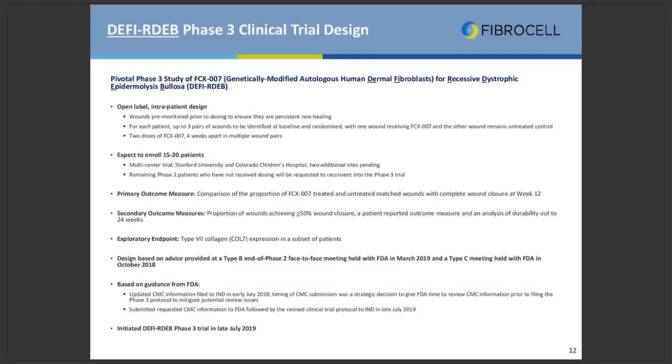So obviously, as our FDA negotiated primary endpoint. And then secondarily, we're going to be looking, as you've heard, at a number of different types of outcome measures, including 50% wound closure. We're going to be looking at patient-reported outcome measures and also durability up to 24 weeks. The collagen 7 expression will be done as an exploratory endpoint in a subset of the population.